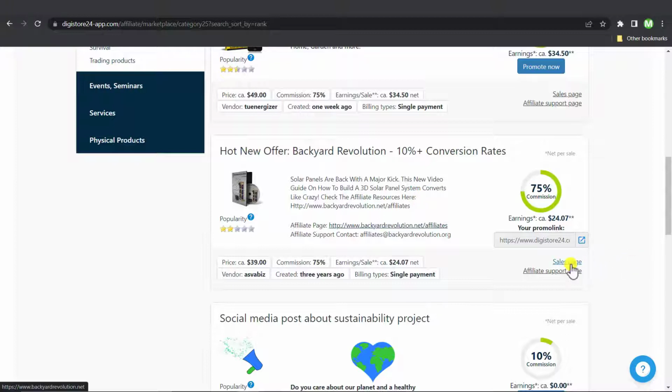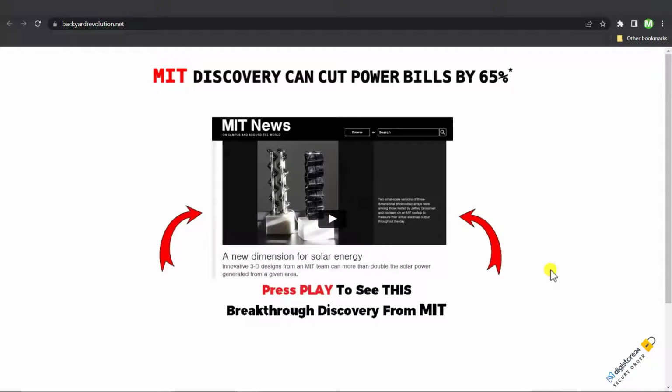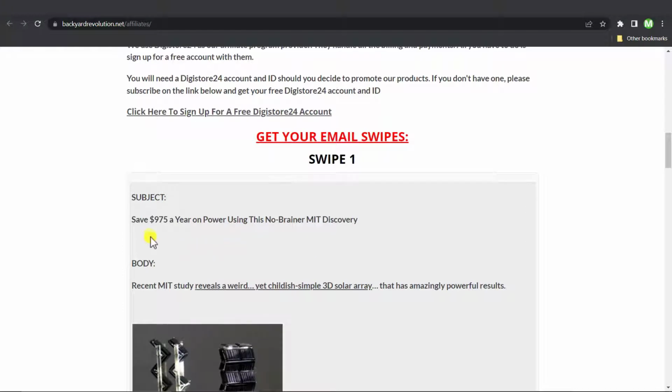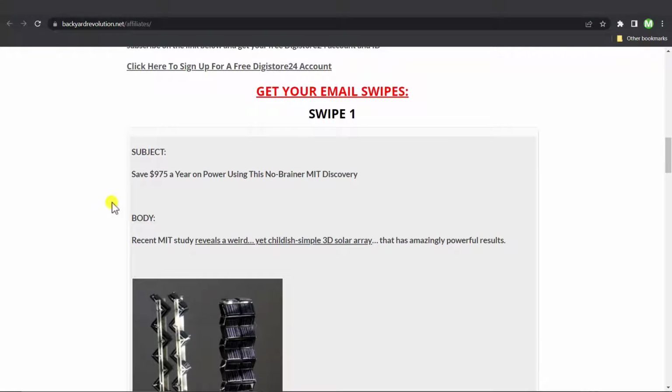And if you actually go here and open up the sales page to this product, you will see that this is actually going to help people save money. I think up to $1,000 every year on electricity if they use this tool. And I'm actually going to show you that if you go to the affiliate support page and scroll down a little bit to see the email swipes, you'll see that the subject line is save $975 a year on power using this no-brainer MIT discovery. And you can check it out here. It looks kind of interesting. And when people see that they could save up to $1,000 a year, they're going to see this as a potential investment. And that's really good.